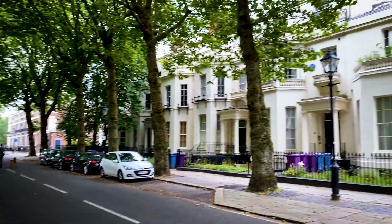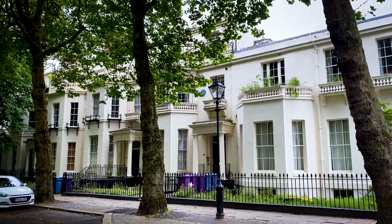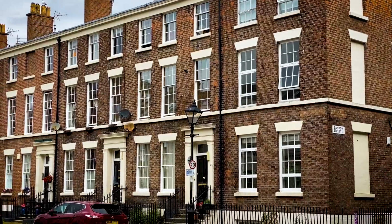This area of Liverpool is called the Georgian Quarter and it's right next door to the University of Liverpool. It's beautiful all year round, but especially during Christmas when all the residents put out their best Christmas decorations. And it's also known for filming, so you might have seen it in, for example, Peaky Blinders.